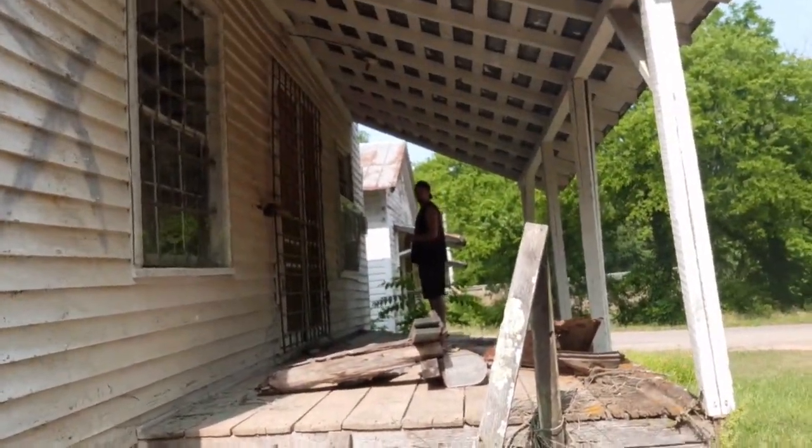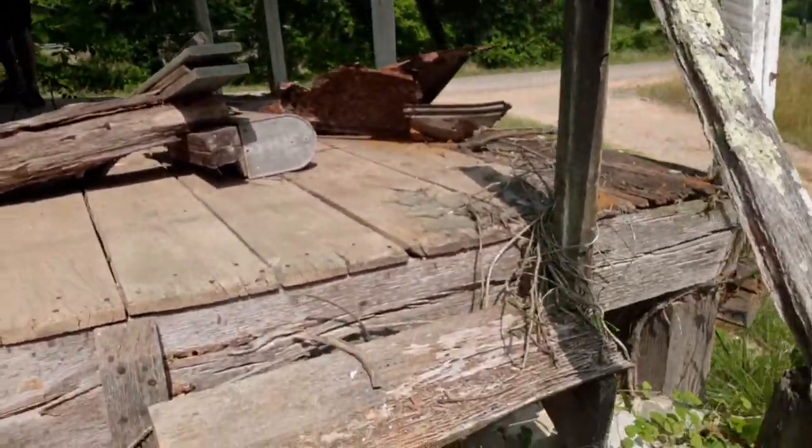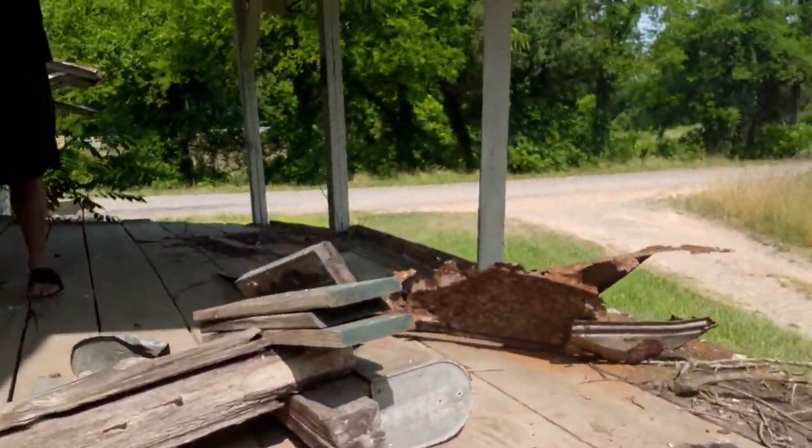Oh, come on, you can do it. And I'm in shorts and flip-flops, so I hope there's no snakes. No. Oh. Here, check it out. Let's look in the windows and see if we can see anything.